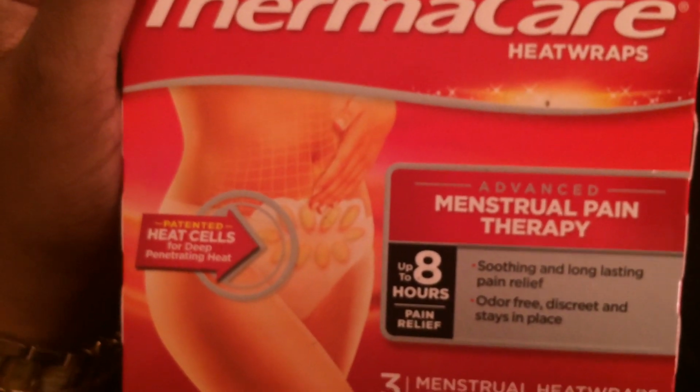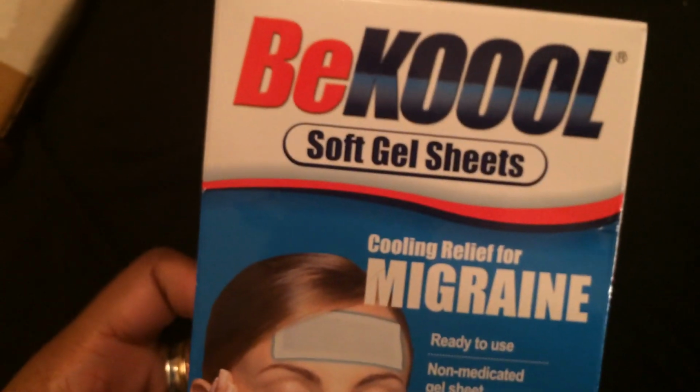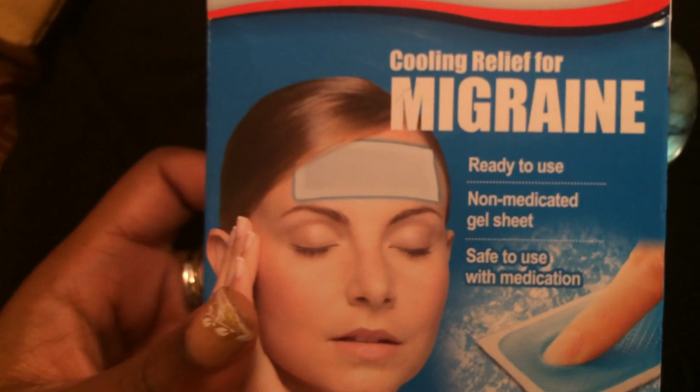Also, really quickly, I just want to show you guys some other stuff I purchased. I'm going to give these babies a try. These are menstrual relief pain packs, so I'm going to give those a try. Also, going to give these migraine thingies a try. This stuff can be bought off of Walgreens.